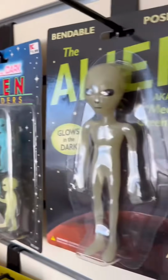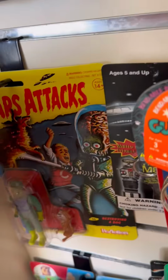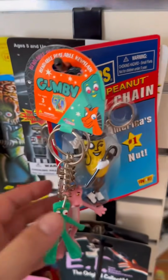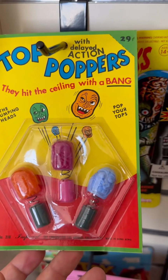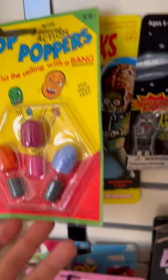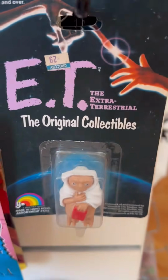This was from Kmart, and Opposable Alien. I think that's more modern. Some Mars Attack stuff. Keychains. These are from the 70s. Top Poppers, 29 cents. E.T. figures. Those were also 29 cents.